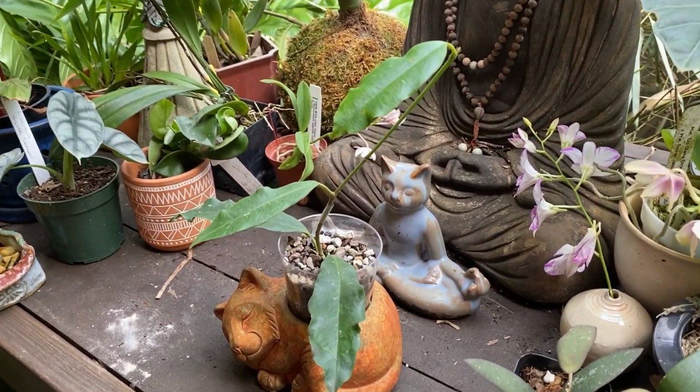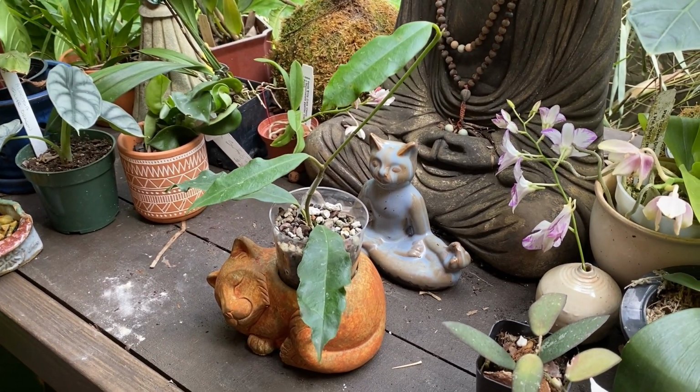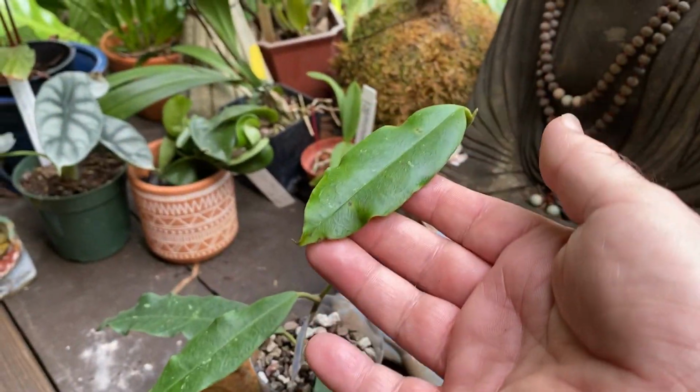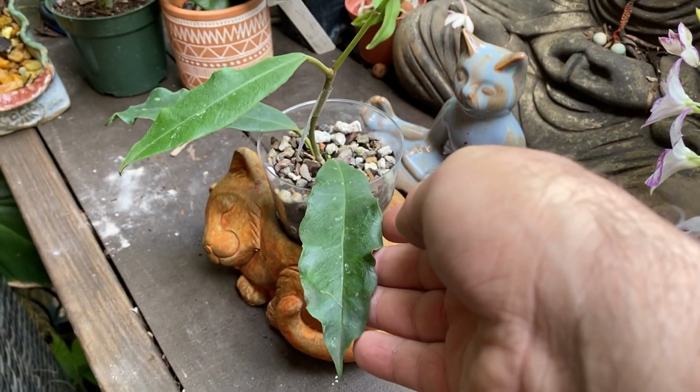Sometimes I get excited when I don't know what the flower looks like, and then it blooms, and it's really exciting to see it for the first time. But I might have to do a Google search and see what this flower actually looks like.